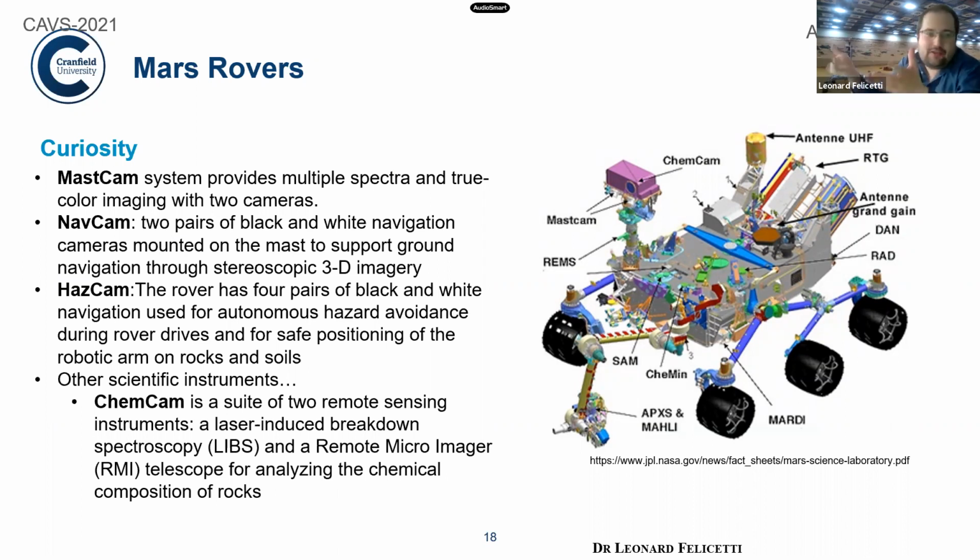In particular, let's focus on the navigation instruments, because we are talking about autonomy. The key aspect of autonomy is understanding what sensors allow us to get information, to have a perception of the environment. Those instruments are the Mastcam, located on the top of the mast, the NavCam and the HazCam. The NavCam are actually four cameras located over here, and are stereoscopic cameras that give us a stereoscopic view of the scenario surrounding the rover.